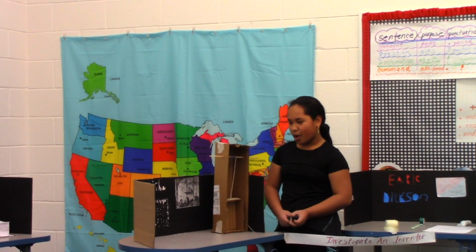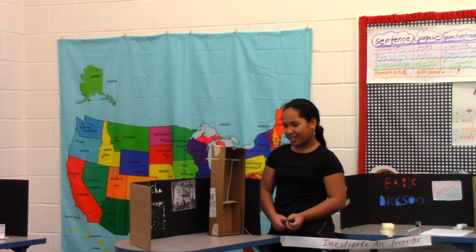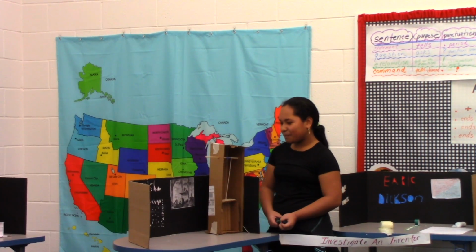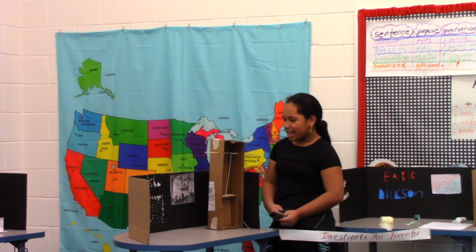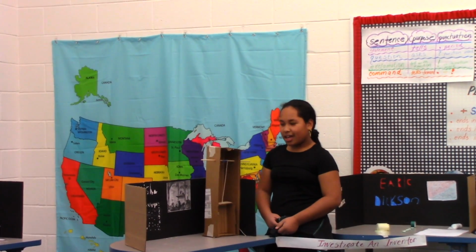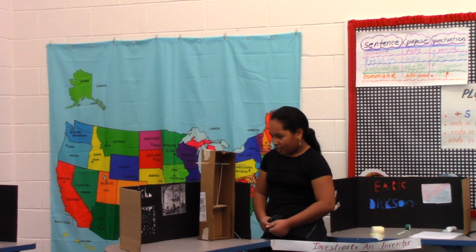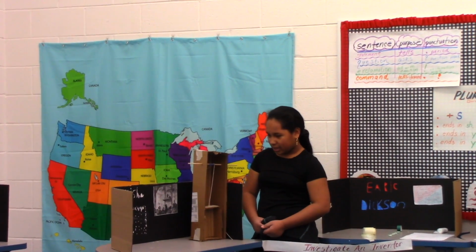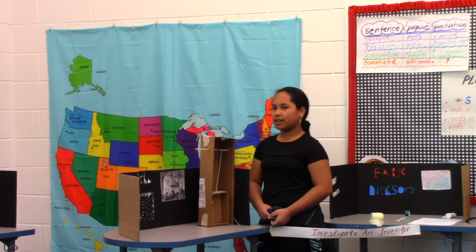There is an Otis elevator in Paris, in the Eiffel Tower. In 1890, the Washington Monument had an Otis elevator installed. In 1913, a 60-story building in New York City had an Otis elevator installed in it.